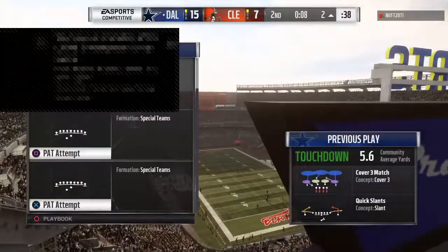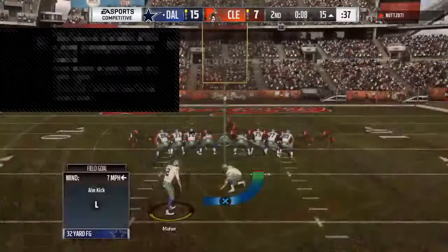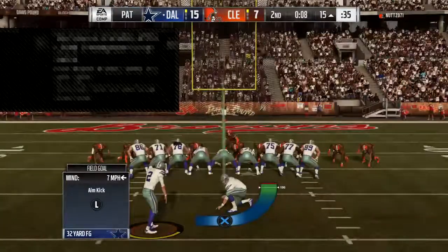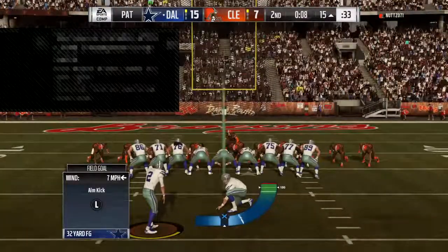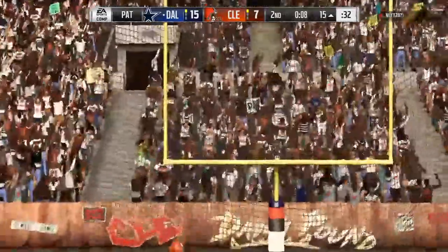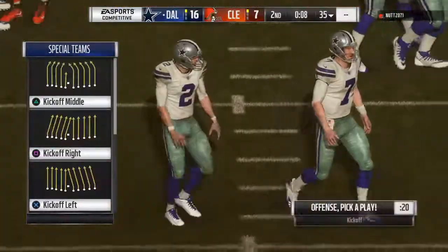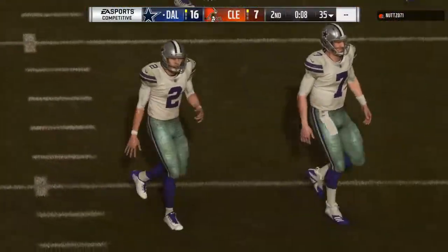Touchdown, Cowboys. Michael Gallup in the final seconds of the first half. And the Cowboys will add on to their lead. Extra point safely through. And the decision to just kick the extra point winds up successful.